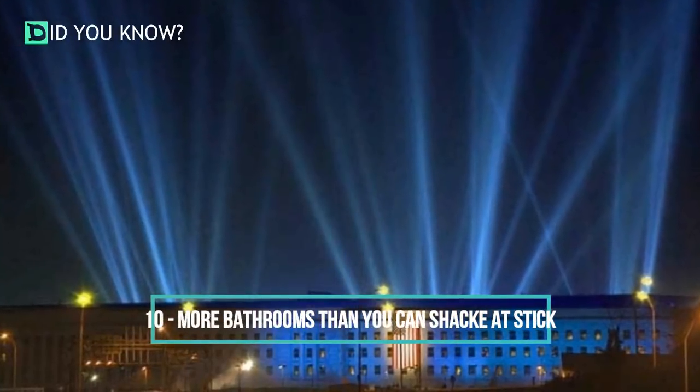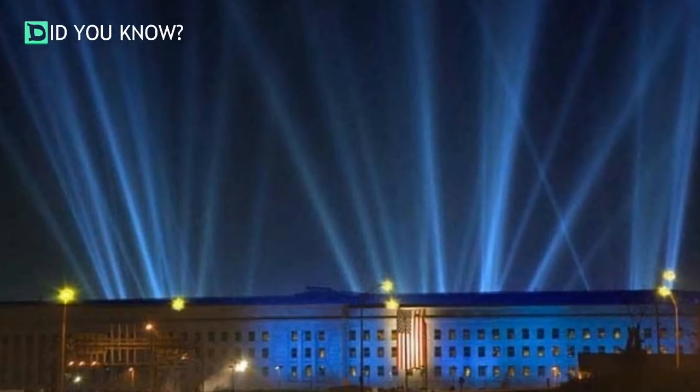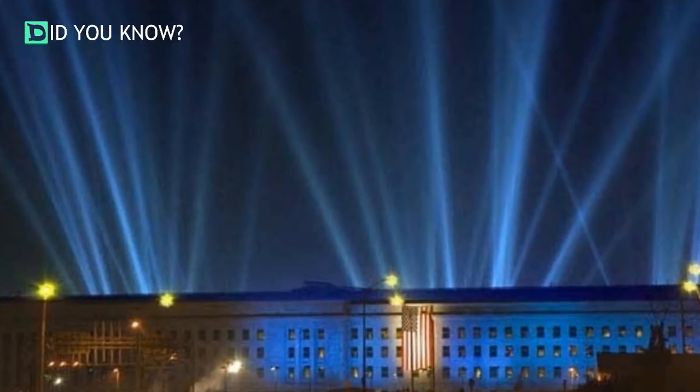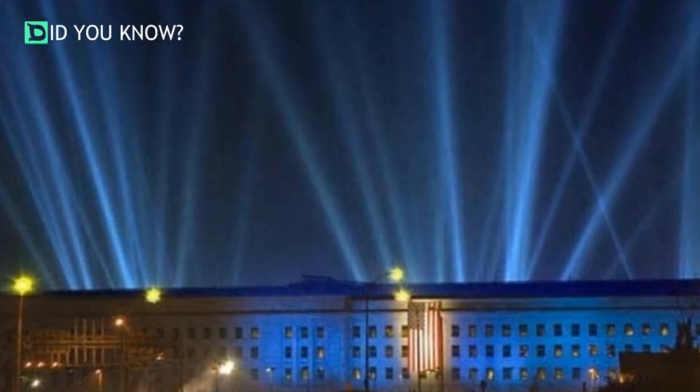More bathrooms than you can shake a stick at. The Pentagon now has double the amount of bathrooms it actually needs. This is because it was built during segregation and needed to have separate bathrooms for both white and black employees.